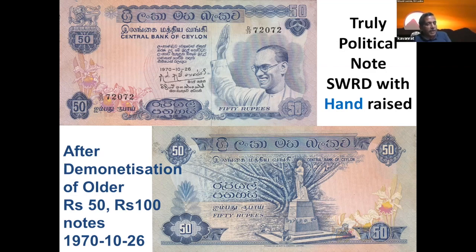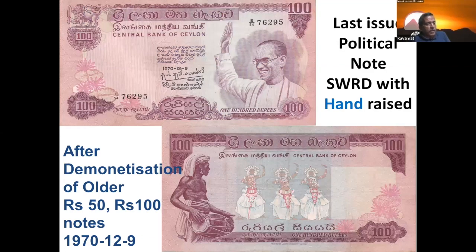It was bad enough having the prime minister's image. This was a new design, and the printing order was given to Dilaru rather than Bradbury Wilkinson. Bradbury Wilkinson had been printing all our notes from 1951 all the way up to 1969. But to keep the demonetization a secret, they gave this order to Dilaru. So Dilaru printed these notes, a 50 rupee note and a 100 rupee note, to replace the demonetized 50 and 100, so all notes issued before 1969.